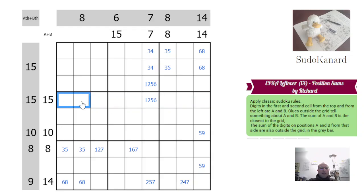And if I try 6 and 9 there, then I must put 7 and 8 in those cells, and that doesn't work. So this is actually 7 and 8 with 6 and 9 here, which disambiguates this pair, this 5 here and 9 there. And that's not a 6, so that this is not 1.